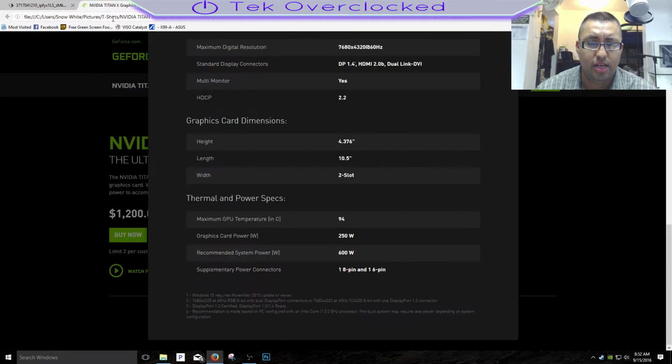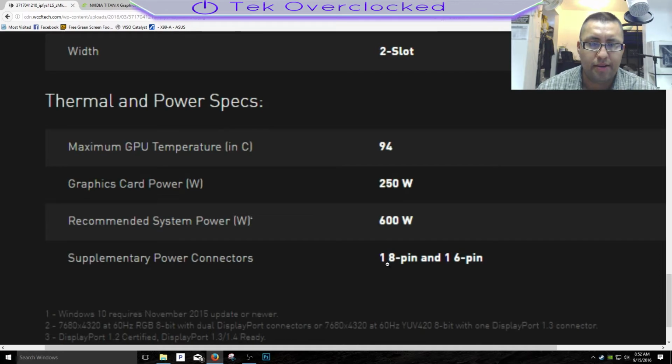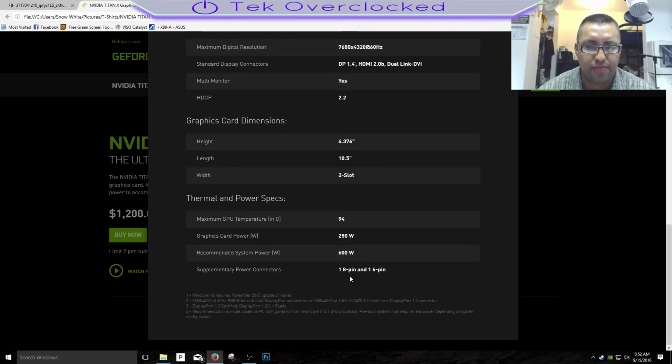So let's check in here. 600, about the same. We have one on the 1080. We got one 8-pin and a 6-pin. So it looks like we're not going to be limited on the overclocking potential with only an 8-pin or 6-pin. So that's a plus. So we got two connectors, one 8-pin and a 6-pin. Let's check the Titan X.